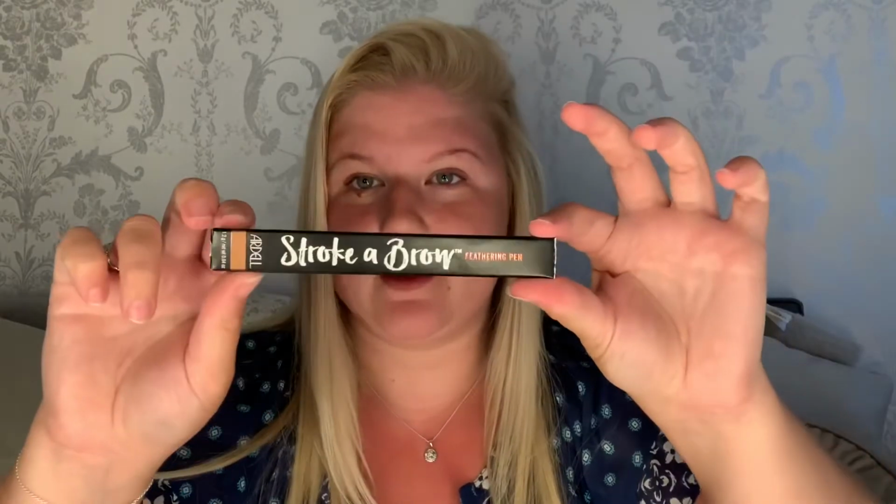So I decided to buy a liner. This is a Stroke a Brow Feathering Pen by Ardell, and I got it in a medium brown colour. So it's just this one here. This is the packaging, and it says on it, rock your brows good. Oh, that doesn't really make sense, does it?